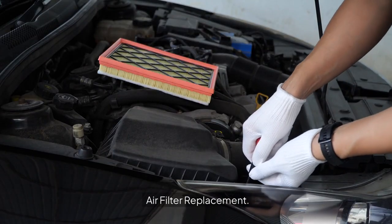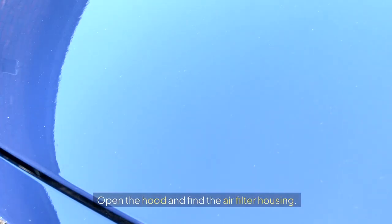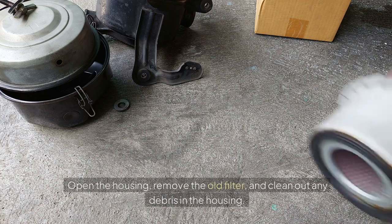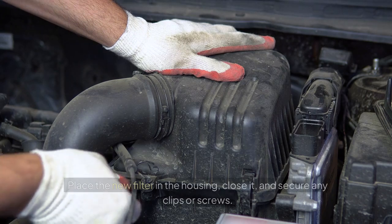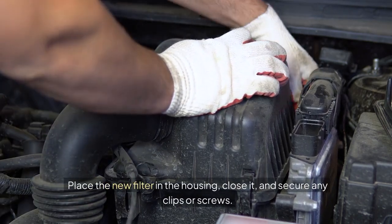Air filter replacement. Locate the air filter. Open the hood and find the air filter housing. It's usually a black box near the engine. Remove the old filter. Open the housing, remove the old filter, and clean out any debris in the housing. Install the new filter. Place the new filter in the housing, close it, and secure any clips or screws.